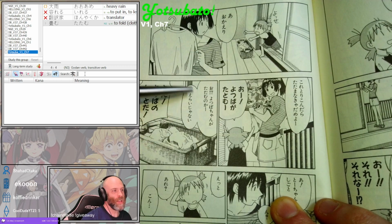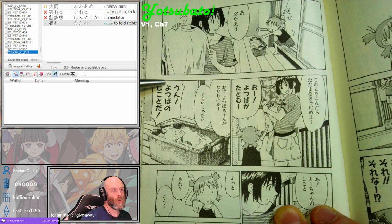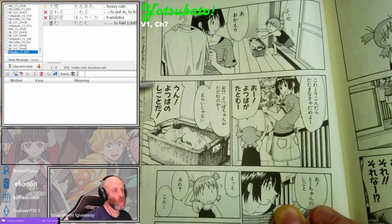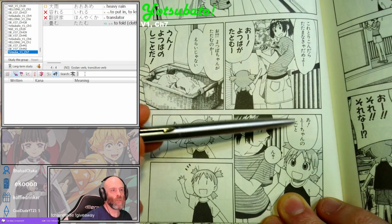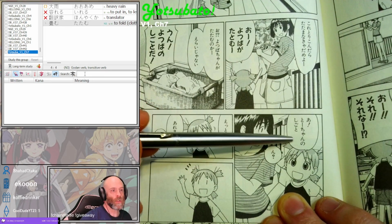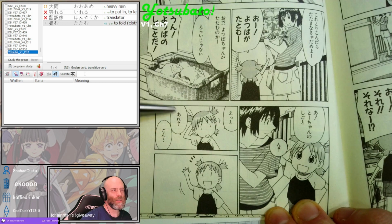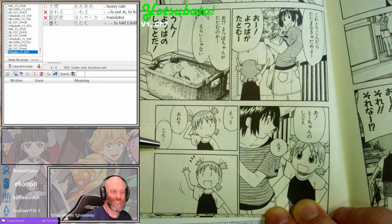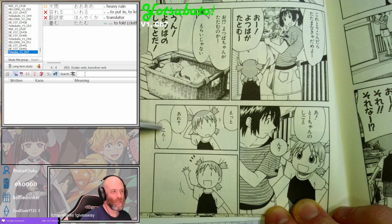Erai janai! That's remarkable, isn't it? Yotsuba no shigoto da? Yeah, it's Yotsuba's job. It's my job. Ah, tochan no shigoto. Oh, dad's work. Hmm? Eto. Huh? Kon. She gets it again. It's honyaku ka. Kon.